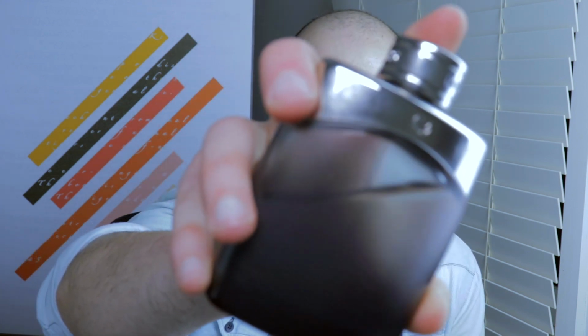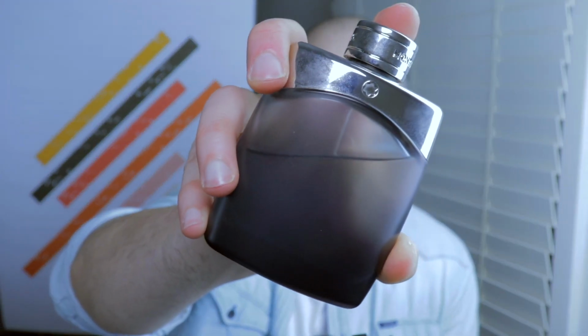My mum's a fragrance person. She's a frag head through and through, and she won't wear this either. So this has to go to a different home that will wear it, and it won't be my home. So I'm moving it on. It is Montblanc. It is Legend by Montblanc.